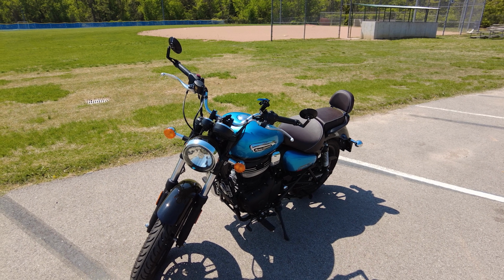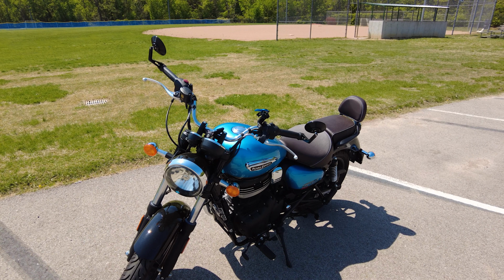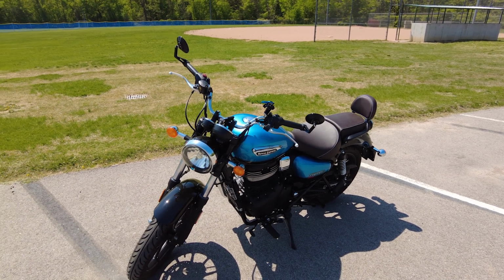Currently they are on the top side and I really like that. Future mods, I'm going to be replacing the headlight with an LED headlight.